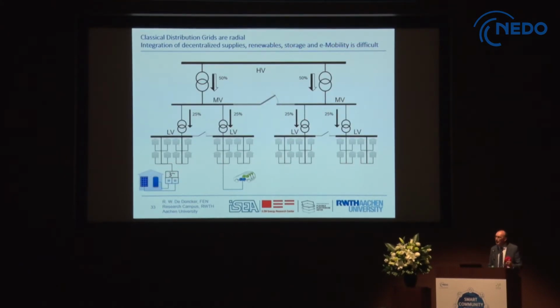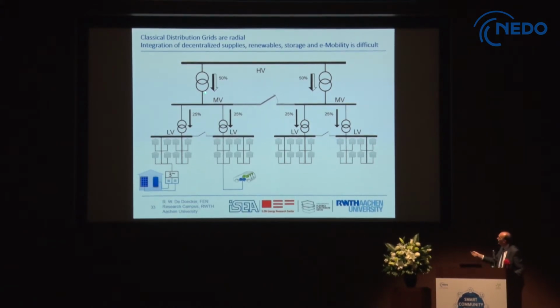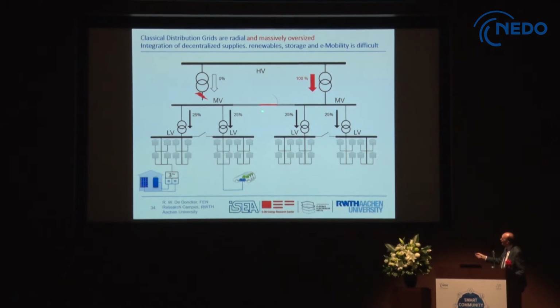And for that, we have to take a quick look into how the distribution grid is built. Some of you may know that the distribution grid is radial. That means not interconnected. Now, some people say, yes, but we have these loops here, but these are open connectors. Why do we have them? We have them basically for redundancy. If, for instance, on the left-hand side, the transformer has a problem, overheated, or a cable is disconnected, then we close this connection. This is called a transfer switch. We open this one, we close this one. And that means if the loads are equal, this transformer has to provide now full power.